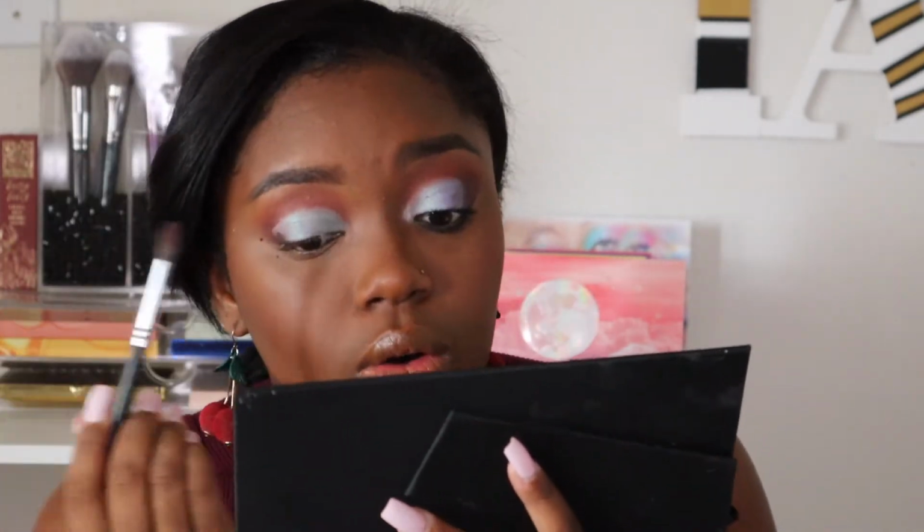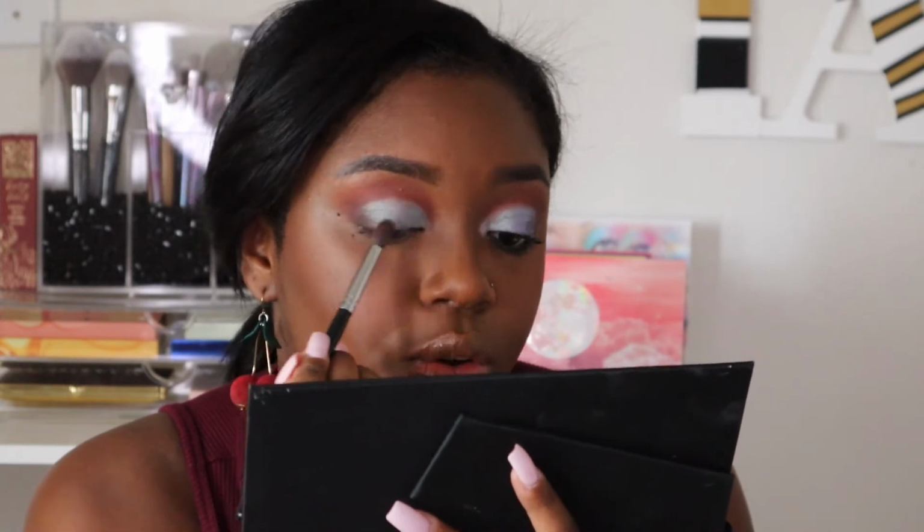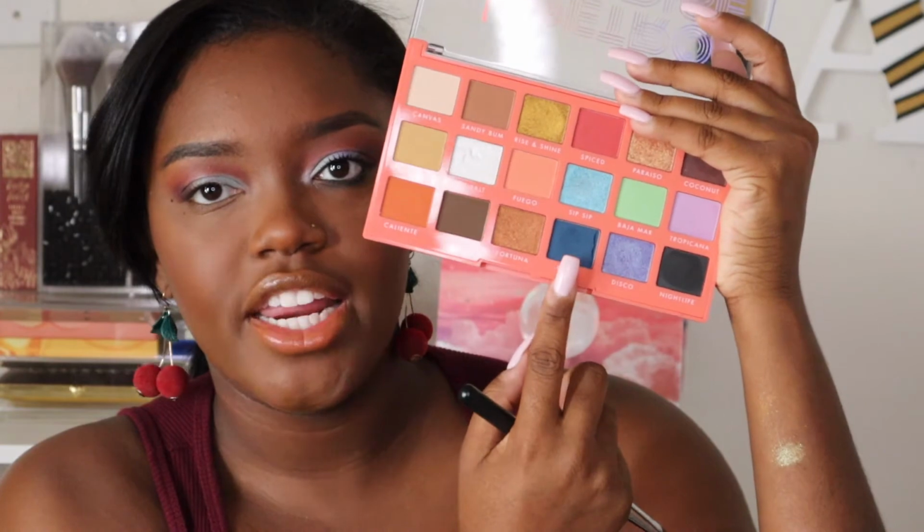Next, I went back into the shade Coconut to redefine the outer corner and just blend it into the shade Disco. Just making sure it seamlessly blends like that, so there's nothing harsh on the outer corner. And then I took the shade Disco, this navy blue shade, and I just put this on my lower lash line.